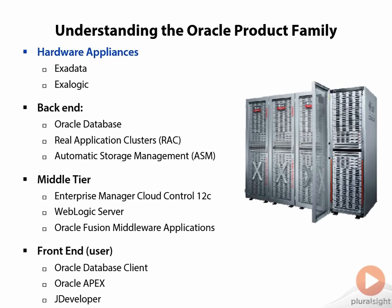Well, first of all, we have the Oracle engineered systems. These are combinations of hardware and software. Originally, I believe it was Hewlett-Packard that was the hardware provider for Oracle when they first started building out appliances. But of course, when Oracle purchased Sun, they inherited a whole bunch of hardware as well as software. So since that point, their hardware has come from Sun. And we have these so-called engineered systems.